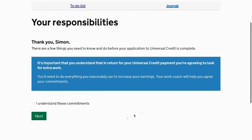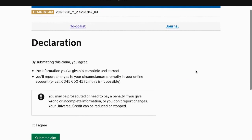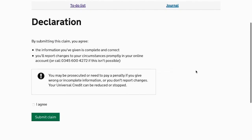Next, you'll be asked to confirm a claimant commitment. This is a high-level agreement that explains in broad terms what you'd be expected to do in order to receive universal credit. This will be different depending on your circumstances, and if you are looking for work or more work, you will probably agree a more tailored and detailed one with your work coach when you meet them in the future.